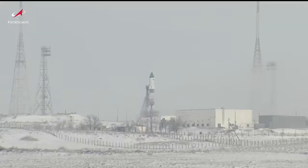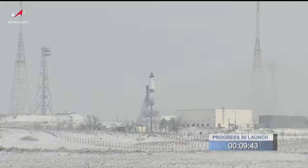Just under 10 minutes to liftoff now. And back in Baikonur again, the temperature is 15 degrees Fahrenheit with partly cloudy skies. Again, that 2.1A booster was fully fueled several hours ago, so right now all of the propellants are being replenished as we're in the final minutes of countdown.